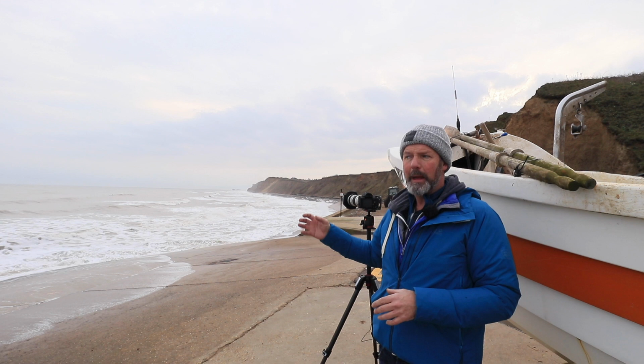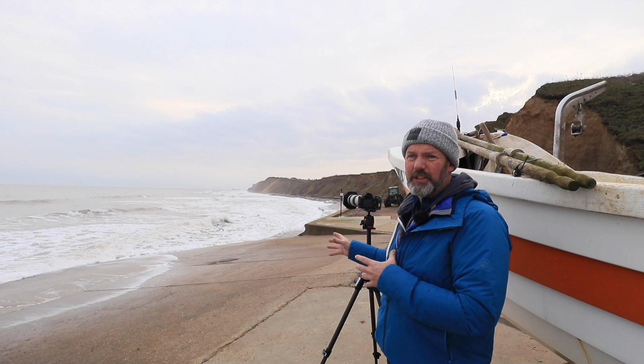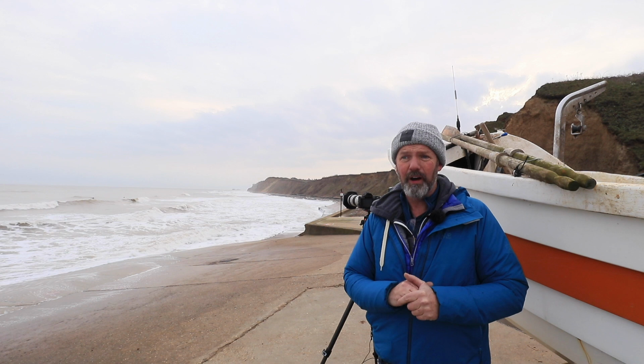But that means at the moment, to get a fairly well balanced image, I have to raise my ISO up to 2000. So I will need to possibly do a little bit of work with this in post, and to take away some of the noise, I may actually lose that really crisp shot that I'm after.